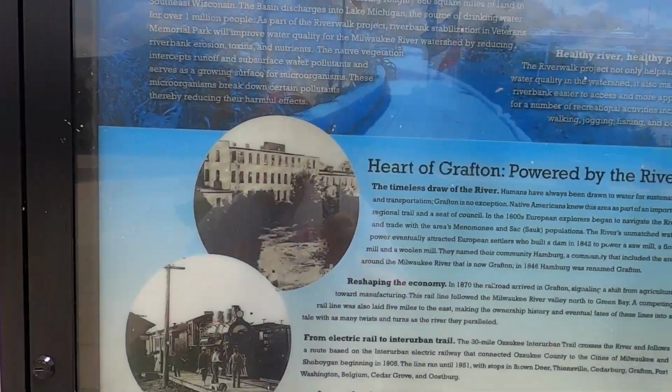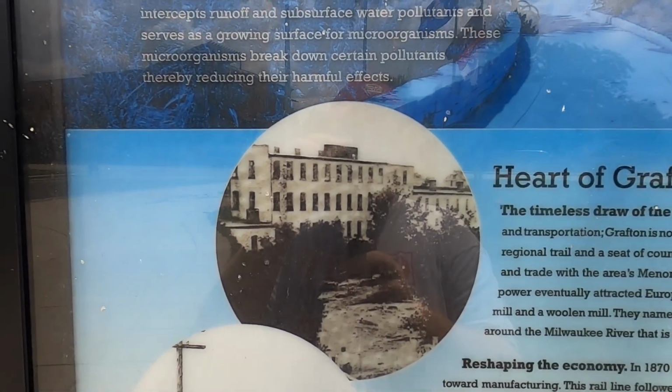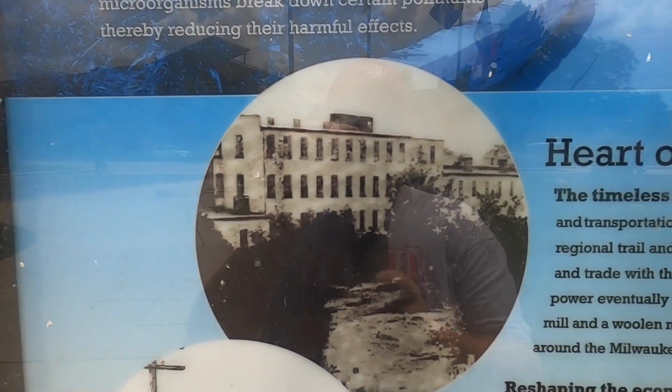Welcome to the Grafton Riverwalk. Just going to show you the old photos. I'm not going to read all this. Of course, you got the lime kilns, which we just visited.